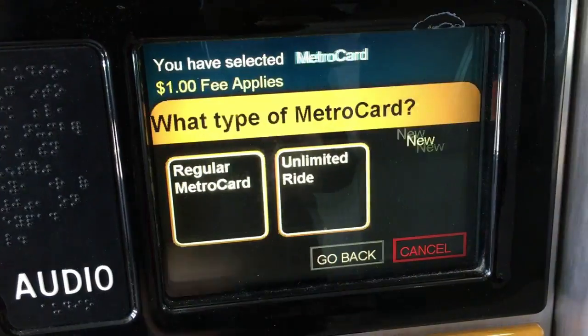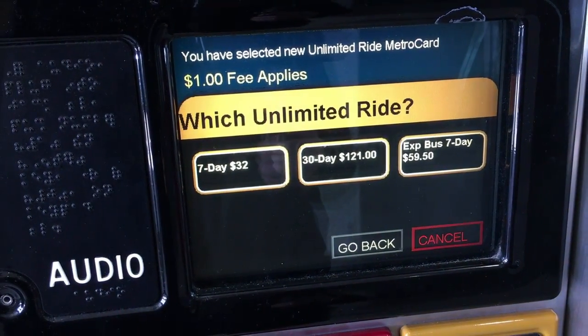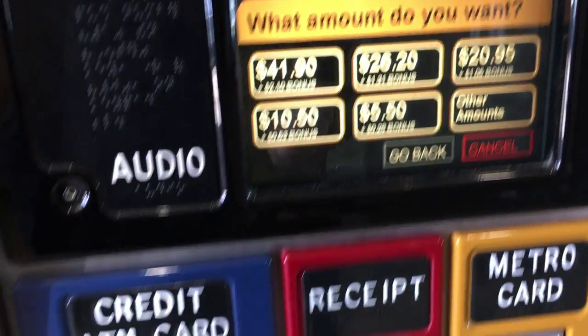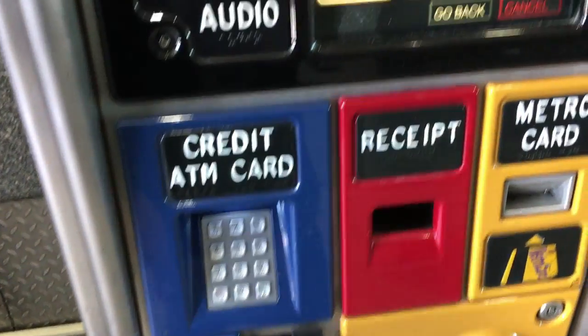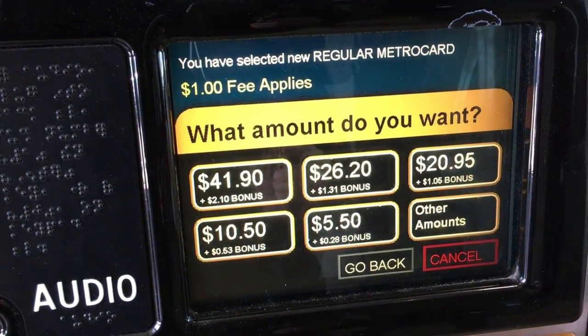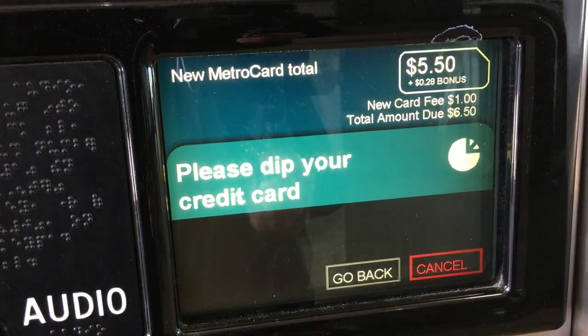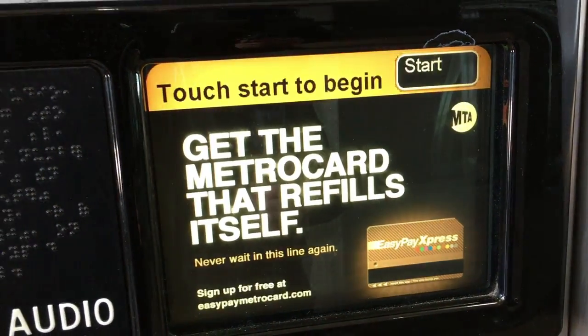Here at this ticket machine you can use a credit or debit card to get an unlimited ride card or load money on a pay per ride MetroCard. Either one of those is going to work fine for this trip. You can check out my other video where I explain when it's best to get each type of card, but either one is going to work here. If you get a pay per ride MetroCard, this trip is going to cost us a total of $2.75 since we get a free transfer from the bus to the subway.